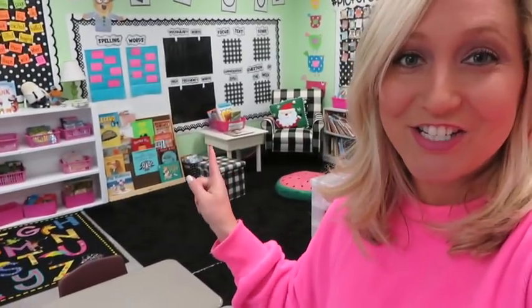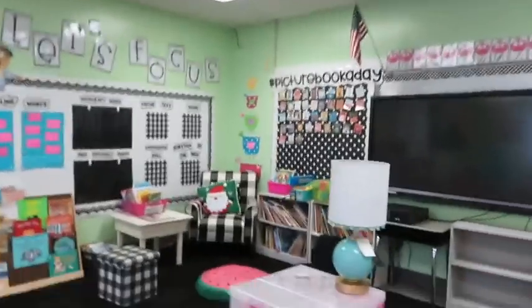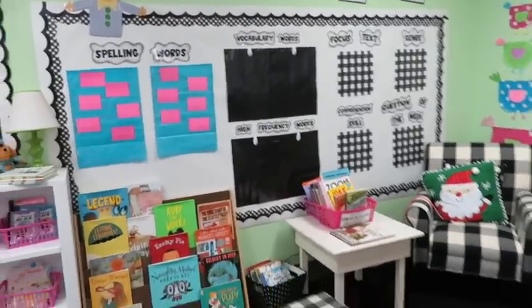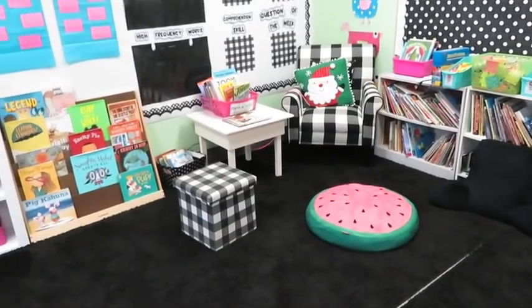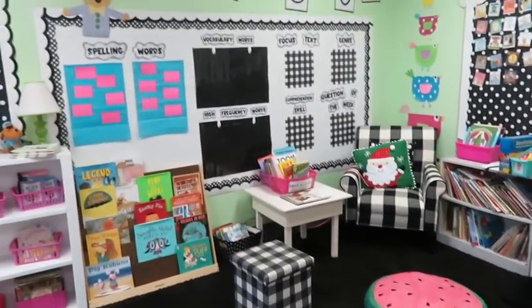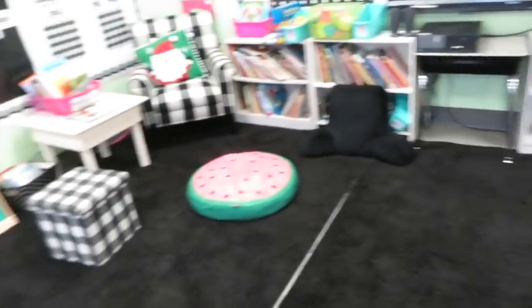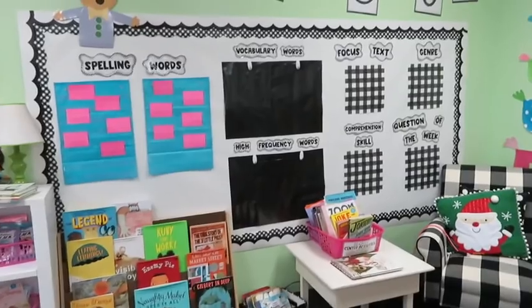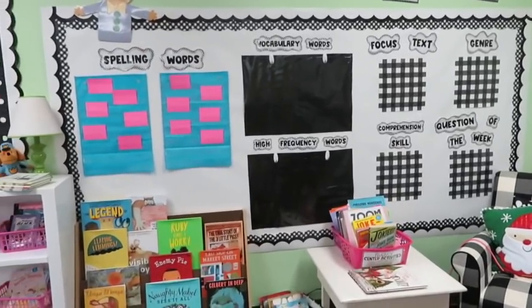Also, I would like to start teaching from this board. Let's talk about this board, because this board needs some major intervention. And this is how I designed it in the summer. I like that it's here with our meeting area, so the kids can sit here and the board's right here. But I'm not utilizing this board at all the way it needs to be utilized.